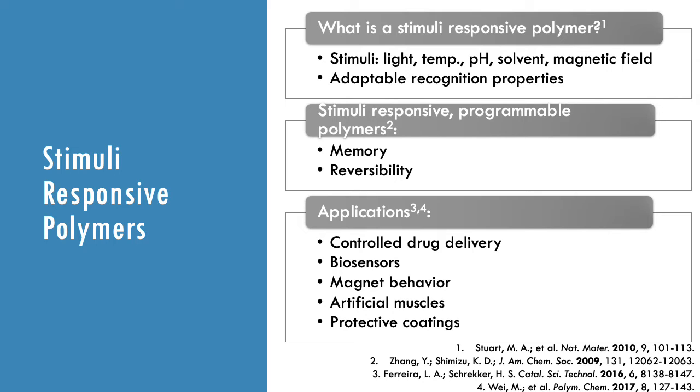First off, what is a stimuli-responsive polymer? Well, a stimuli-responsive polymer is, as the name suggests, something that responds to a stimulus. The stimulus can be any sort of stimulus you can imagine. The most common, though, are light, temperature, pH, solvent, and magnetic field. Whenever a polymer recognizes the stimulus, it'll respond to it. And so this is why these are known to have adaptable recognition properties.